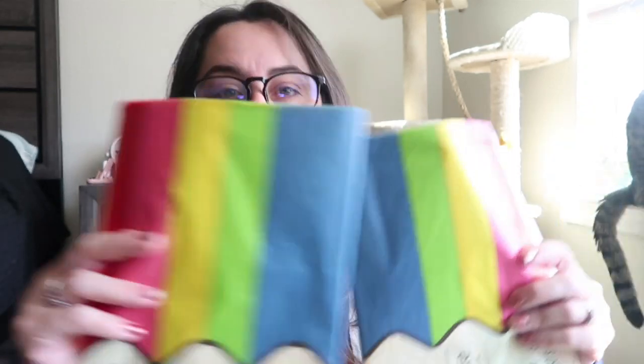And so these are 24 sheet sets of tissue paper, which I always like to have in my gift bin. There's 5 blue, 5 green, 5 yellow, 5 pink, and 4 red. I don't know why they're cheating on the red, but I really wanted it for the green sheets.